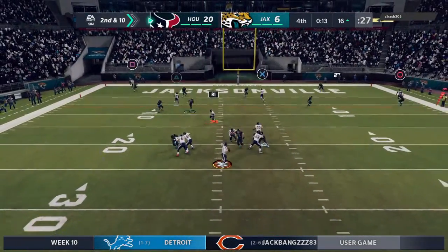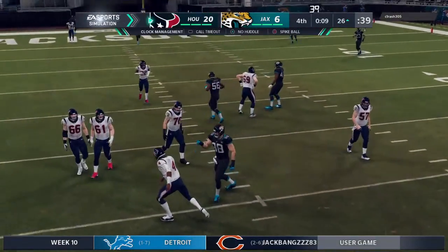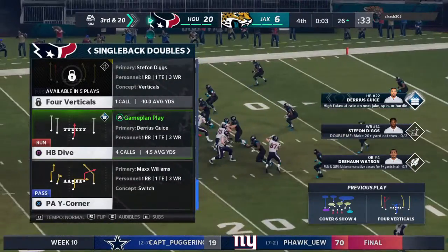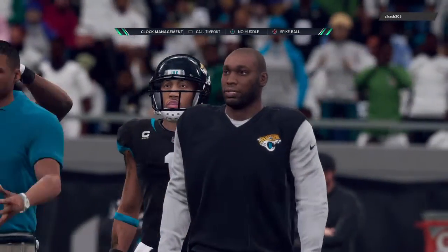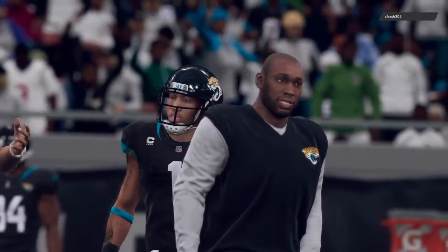Throwing now, Watson. Under pressure, and he'll go down. Back at the 26-yard line. A 10-yard loss on the play. And it's 3rd down. 3rd and long. So Houston going to come away here with the victory. And it was their defense that really made the statement after the break.